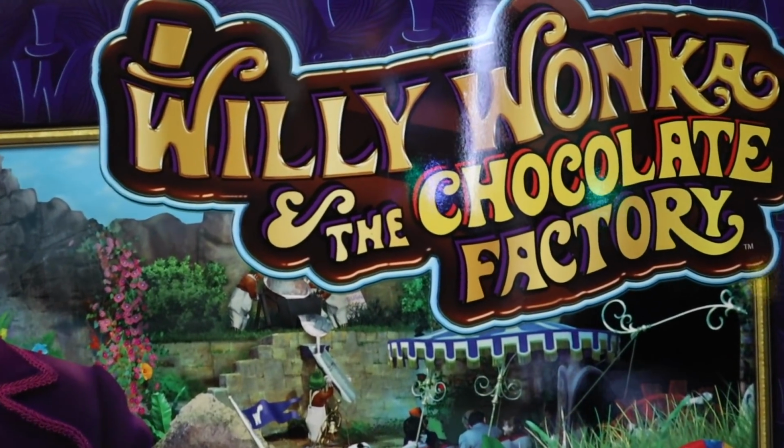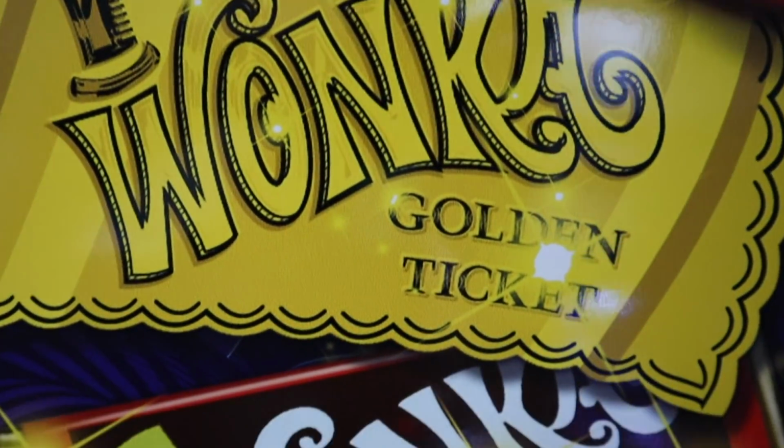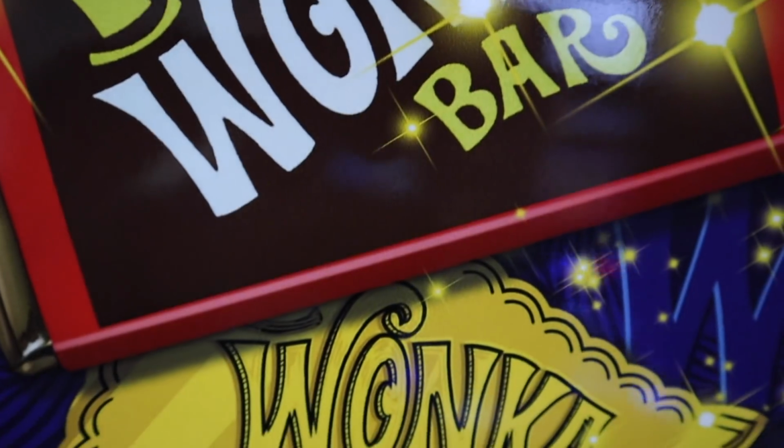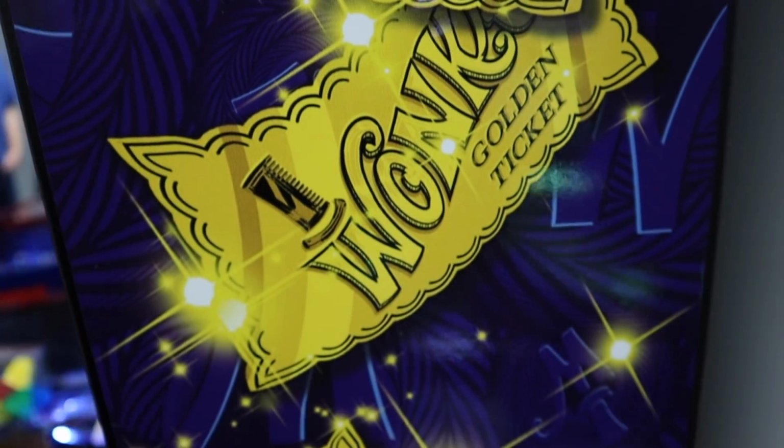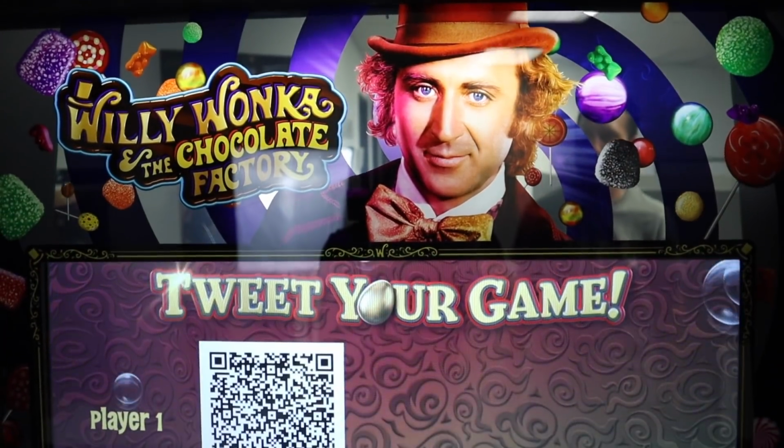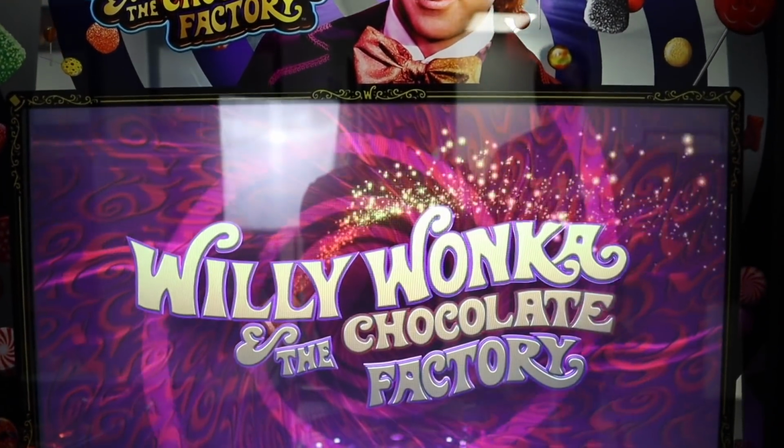When we were designing Willy Wonka, and this goes for the entire team, not just the game designer, we were cognizant of the fact that people who don't ordinarily play pinball would be drawn to Willy Wonka. And we wanted to make sure that everybody, as much across the spectrum as possible, could have a positive experience playing the game, get to see some of the fun things that we would build into it, and it would be something memorable.